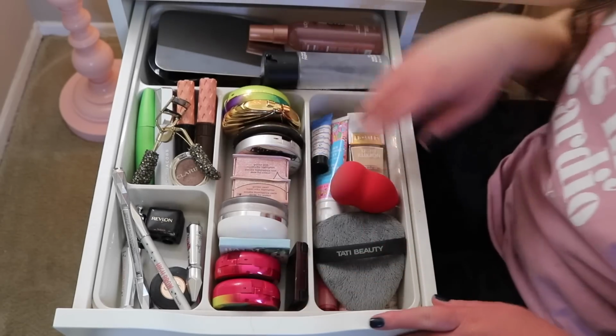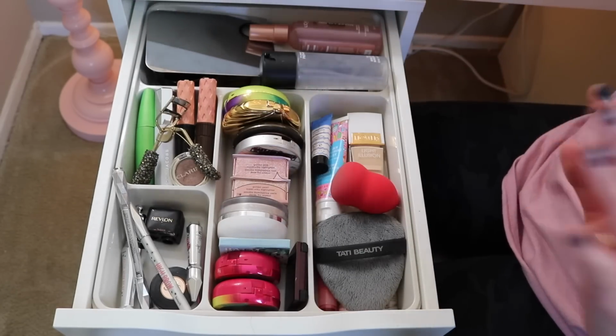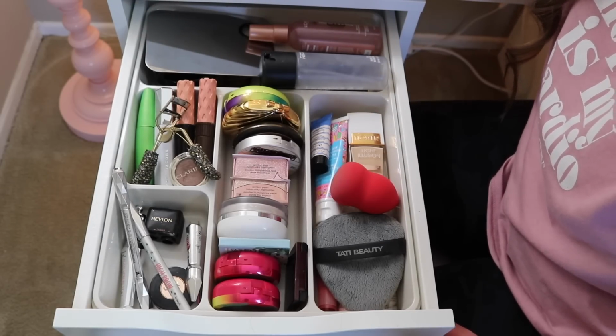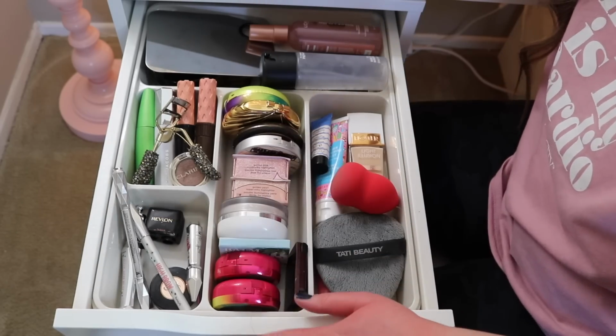So here's the finished drawer. I just washed my little makeup palette with very hot water, so my hands are all red, so don't mind that. But here's everything finished. It does still seem overwhelming, but after 4 years of living here and having this as my setup, I kind of know where things are.